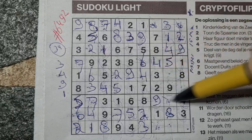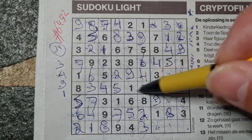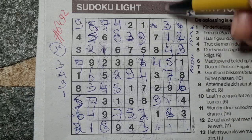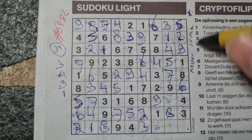2 missing numbers in this big square for the 1, the 2, 3, the 4, the 5. 6 is missing, and a 7 is missing. 6 and a 7. We have a 7 in this row, no 7 there. 7 should be here, and a 6 goes there. 5 and a 6. We have a 6 in the last column, no 6 there. 6 should be here, and a 5 goes there.